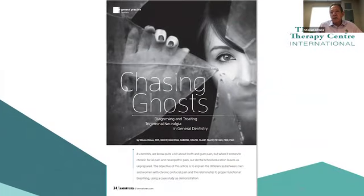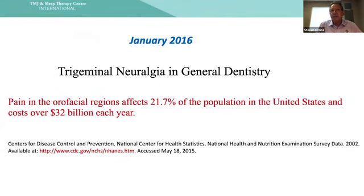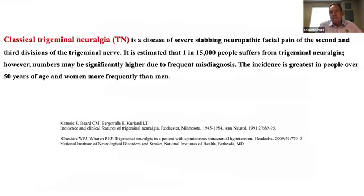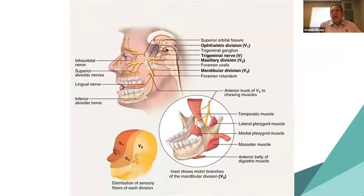I wrote an article for this journal, basically talking about trigeminal neuralgia and how to treat it, looking at the picture of understanding its mechanism. So this is not an uncommon situation throughout the world, but especially in the U.S. We have about 1 in 15,000 people that suffers, usually over the age of 50. It's a peripheral entrapment problem.